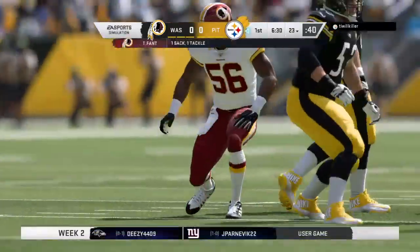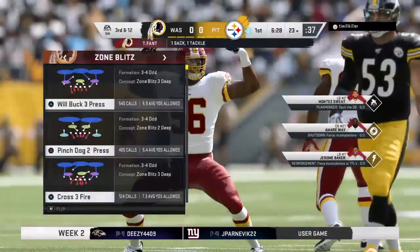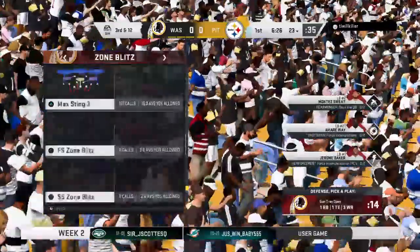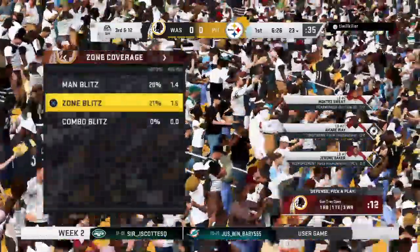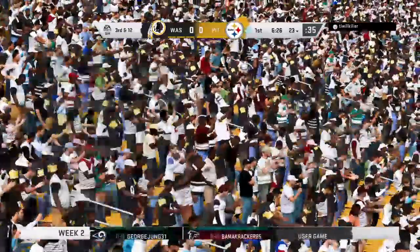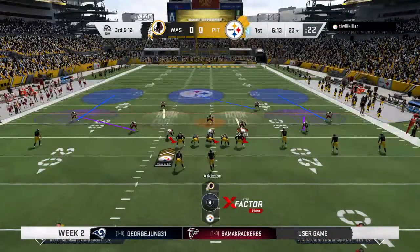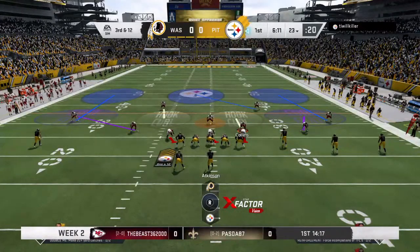Nowhere to escape, and he goes down. Brandon, if I'm an offensive coordinator and I see an all-out rush like that, I file it away because I'm going to use their aggressiveness against them as this game goes on. I'm going to hit them with a screen soon. 3 and out, a real danger here on their opening drive as they come up on a 3rd and 12.